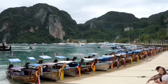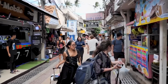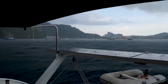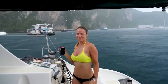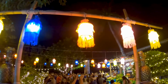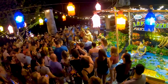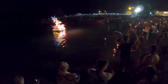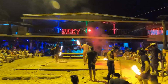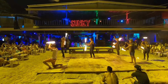On shore, there's lots of shopping and long-tailed charter boats to take you around. During the rainy season, it can rain every day, but it's always fun. At night, the place is packed with people, and you can even catch a candle ceremony. Float your candles out to sea on a leaf raft. After dinner, catch one of the mini fire shows.